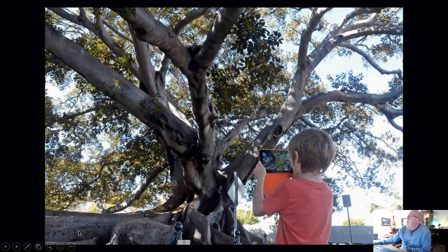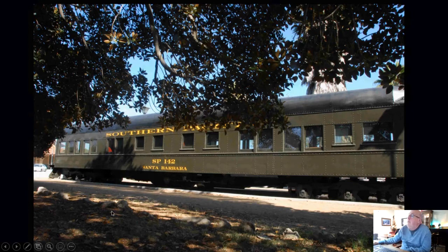I mentioned there's a really cool old tree just around the backside from the station itself. Easy walk. This is it. It's an old fig tree. I forget exactly how old it is, but it's old, and the kids always get a kick out of seeing this thing. It's huge, and the root system is pretty remarkable too. It's well worth walking around there and taking a look at. And there's a little closer picture of that SP business car that's permanently on display there at the Santa Barbara station.